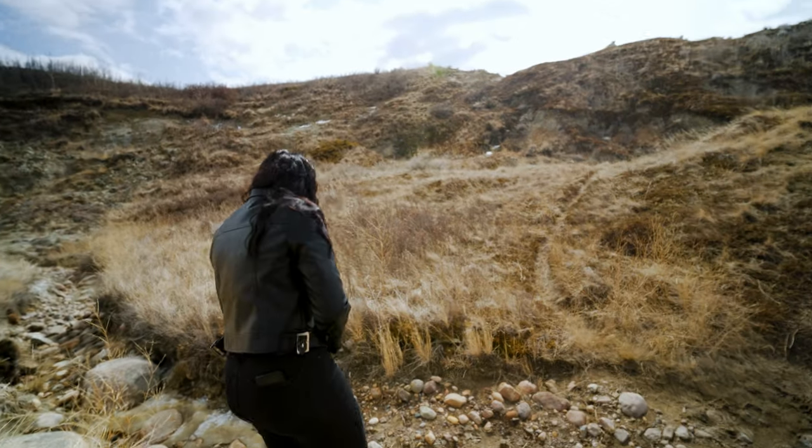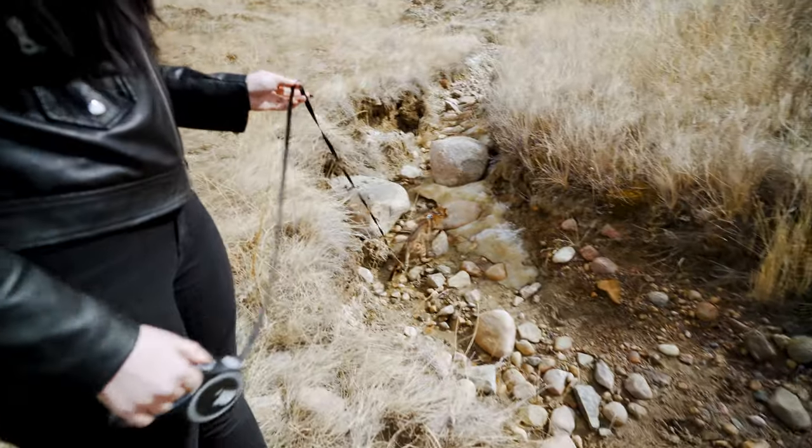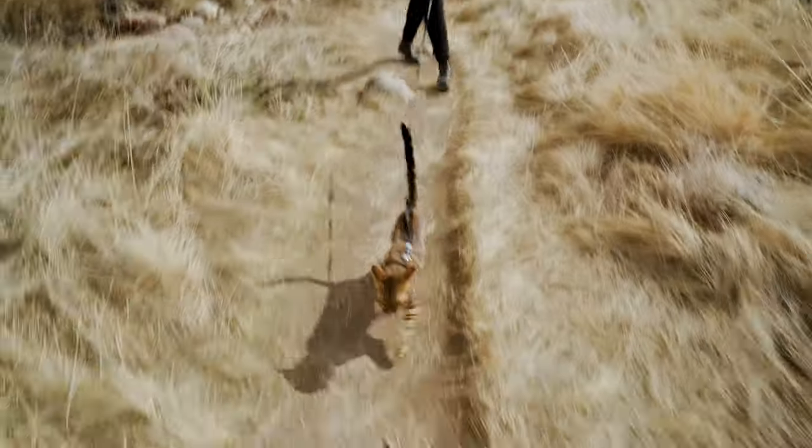Wow, well when the sun comes out and the wind stops, that's actually pretty nice. Oh my God, Kona, get out of the mud. I gotta sleep with you tonight. The best feeling when she actually follows the trail.